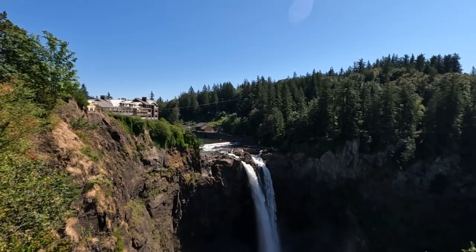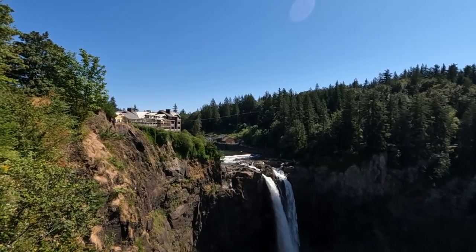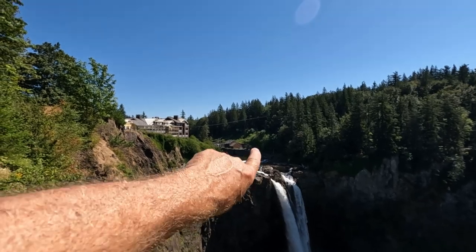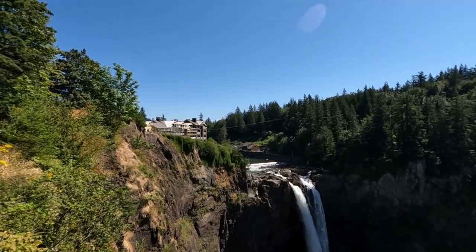And so the intake for powerhouse number two, which is on this north side, is on this side of the river and goes down through these rocks.